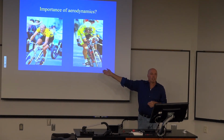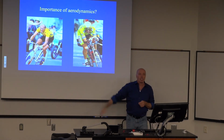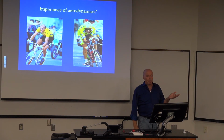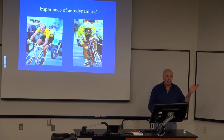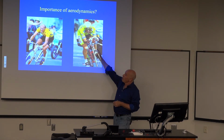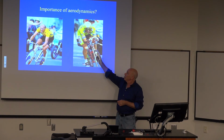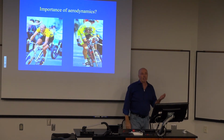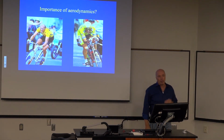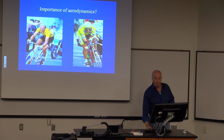LeMond was something like 50 seconds back. It was the last event of the day. Basically, Fignon went public and said, I'll be wearing the yellow jersey in Paris. But because LeMond borrowed from triathletes, who were the only ones using aero bars at the time, and had this optimized position, he actually ended up winning the race and defeating him. He came back and knocked off that 50 seconds by having an aerodynamic position.